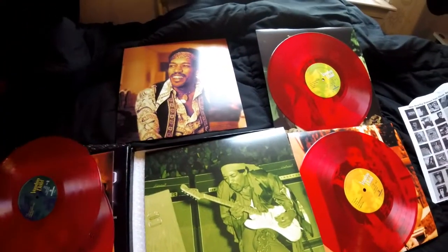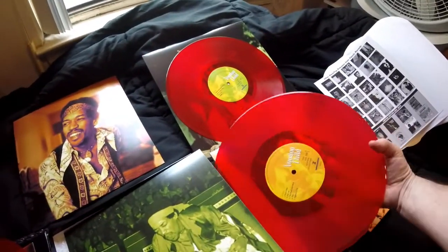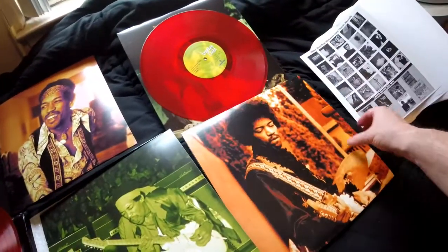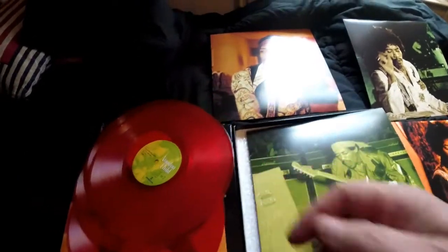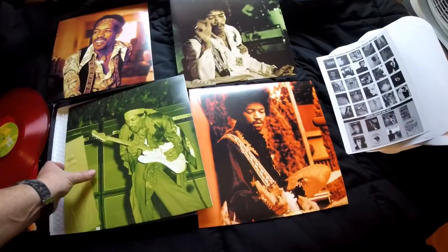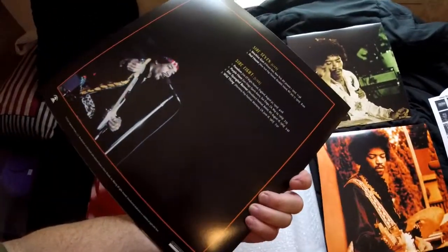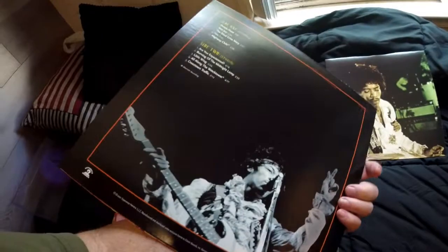And I'll put my handprints on this. And there's some more. So the artwork's pretty neat. And like I said, I can't remember where I got it, but pretty awesome little box set.